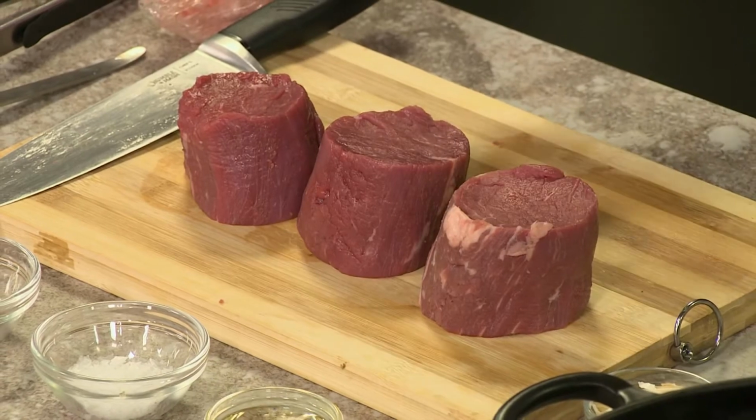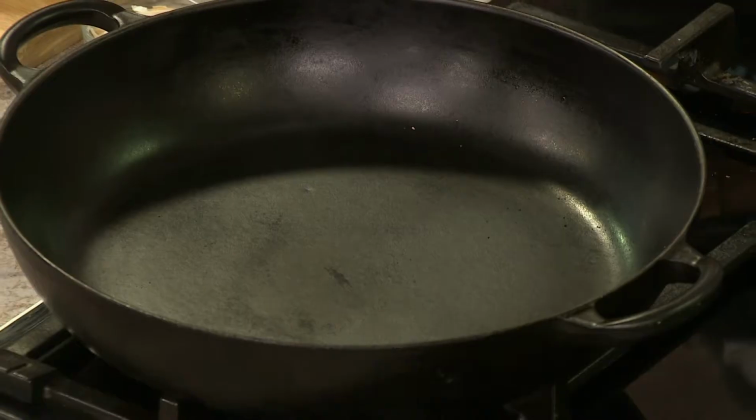So now, also the most important thing when you're making a steak is a hot pan, a very hot pan. And you also need to take out your meat an hour, 2 hours before you cook it, so that it can relax.